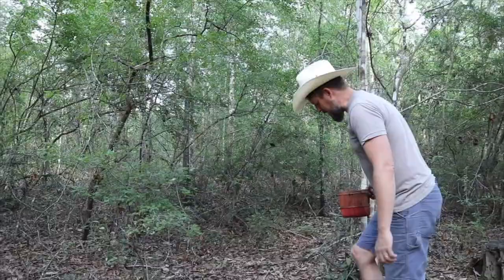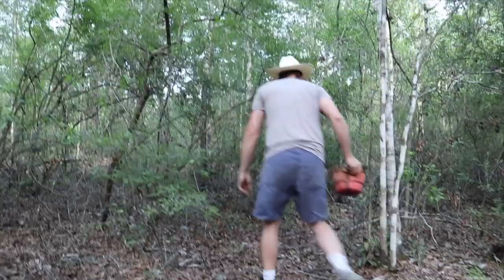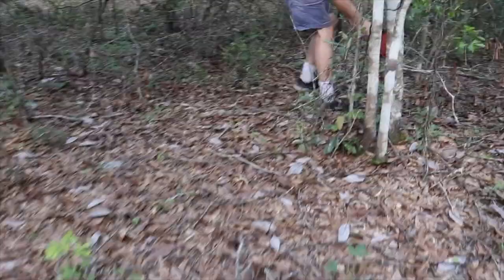This area of woods is just totally full of them. Make sure you get my tube saw. And my fashionable thrift store shorts.